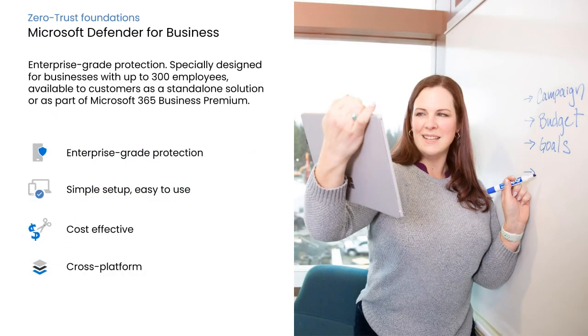So Defender for Business is part, as I mentioned, of 365 Business Premium. It increases protection against sophisticated ransomware attacks with next generation antivirus, endpoint detection and response. So it works on all key platforms, including Windows, macOS, Android, and iOS. And so Defender for Business offers a streamlined experience that guides you to action with recommendations and insight to the security of those endpoints.